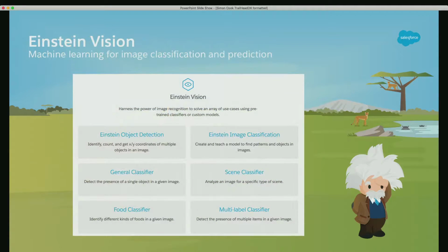But again, really good technology. We have our own built-in classifiers. So we have something called the general classifier, the scene classifier, and the food classifier for some reason. So if you just want to play with Einstein Vision, you don't even have to create your own classification model. You can use one of the pre-built classifiers, and all of my early demos I did use the general classifier. You get some really weird answers at times, but it's actually pretty good. If you just want to recognize cats and dogs and cars and trees, it's fantastic.